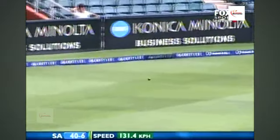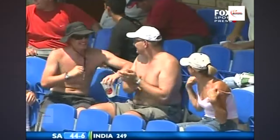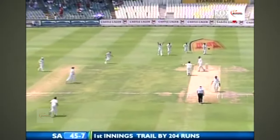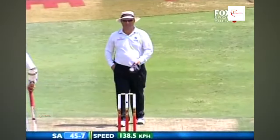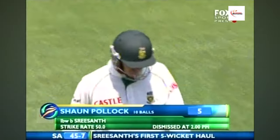Just like that. Good timing of the ball. It's a trait in the Pollock family. He's away. No, going down. Oh, he's given. My initial reaction was it's going down. But he was quite a long way back in the crease, and the umpire thought that's good enough for me. The dangerous Pollock goes for 5.